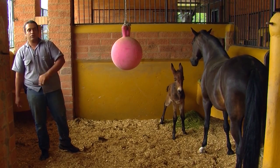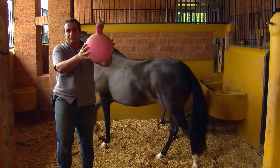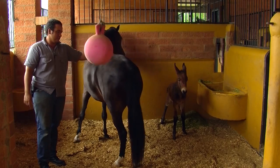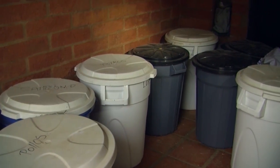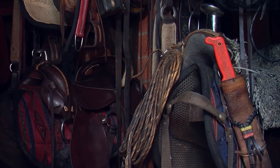This stall has 2 feeding troughs, 2 salt licks, and 2 watering troughs. It also has a ball for the foal to play around with. We put this ball in the middle of the stall so that he won't bother his mother while he's playing. The areas where the grass is cut, feed is stored, and saddles are warehoused are of vital importance to any equine installation.